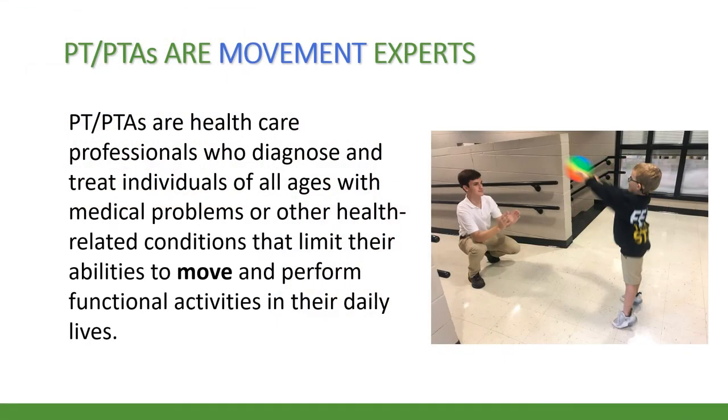So a little bit about physical therapy. PTs and PTAs are really considered the movement experts in the healthcare field. We're usually the professionals who diagnose and treat individuals of all ages with medical problems, health-related conditions, or other injuries or illnesses that can limit the ability for patients to move and perform functional activities in their daily lives.